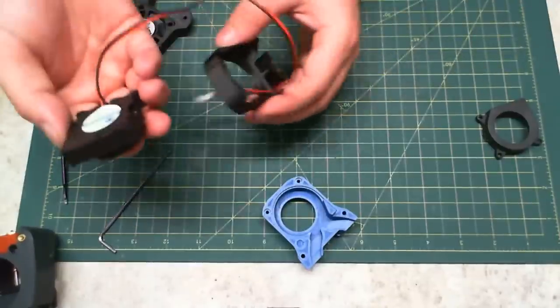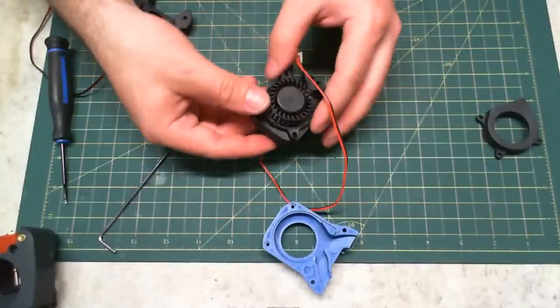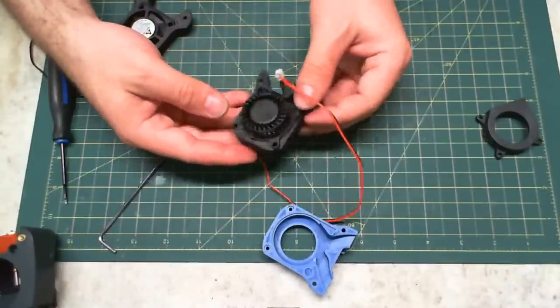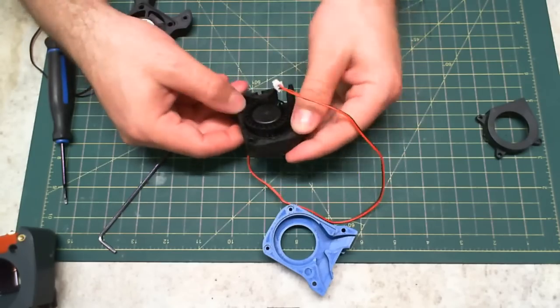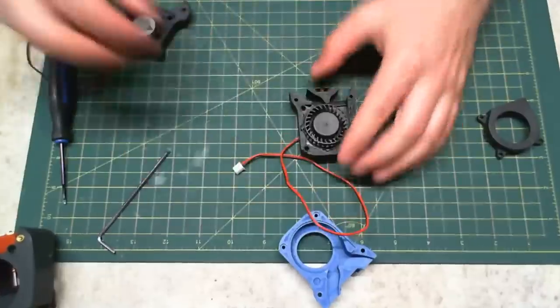Because if you break the solder joint, you probably could fix it with some finagling, but it would be not fun. So just don't break it. There we go. So, go.